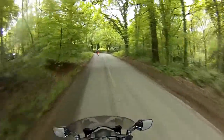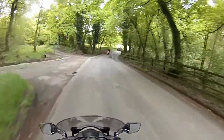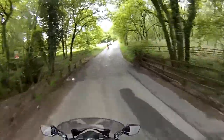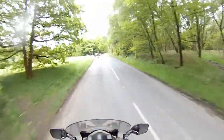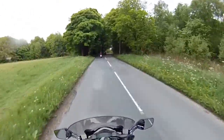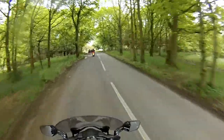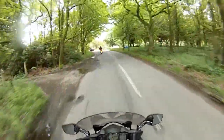So I try not to go on too much about it, but it really does spoil your riding. I mean, look at the state of this. After rainfall, it's a real mess. But hey ho. So we're nearly at the barn.